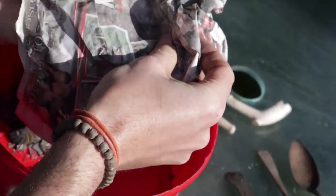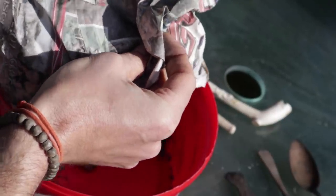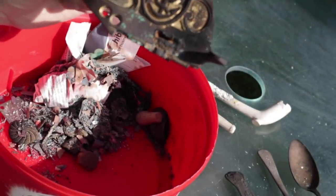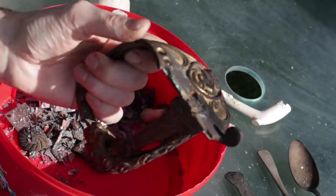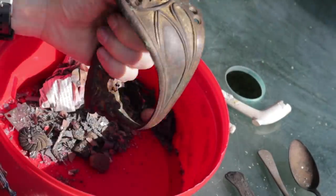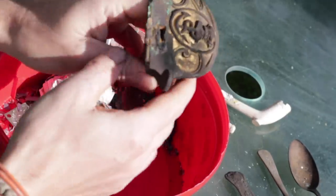You ready for the reveal? This is a John Webb find. It's going to be good. Look at that. Oh, it's a handle off a sword. How cool is that?